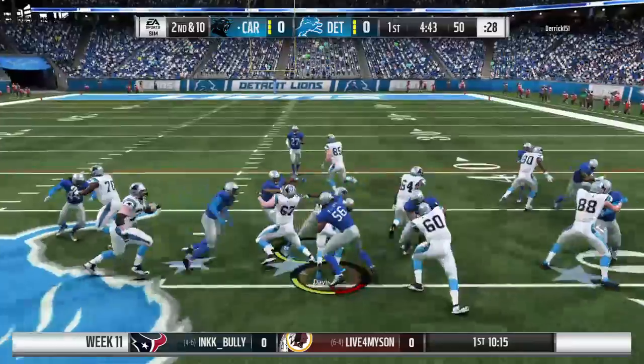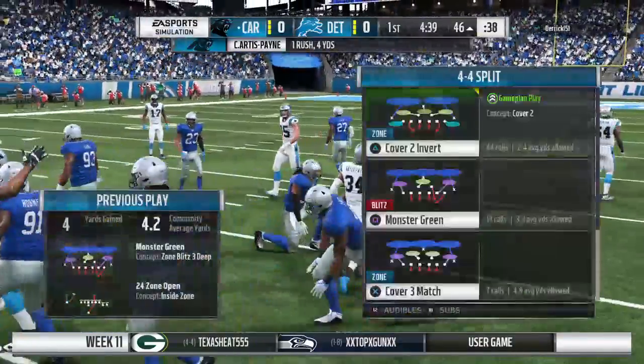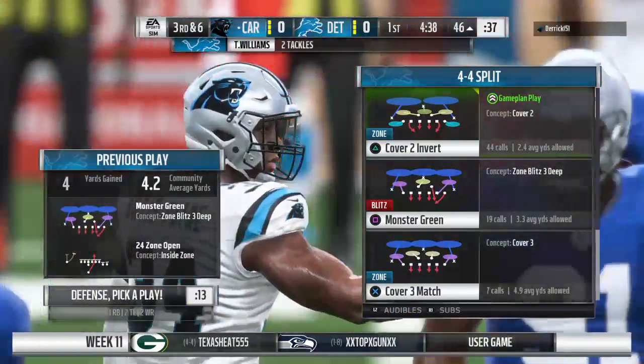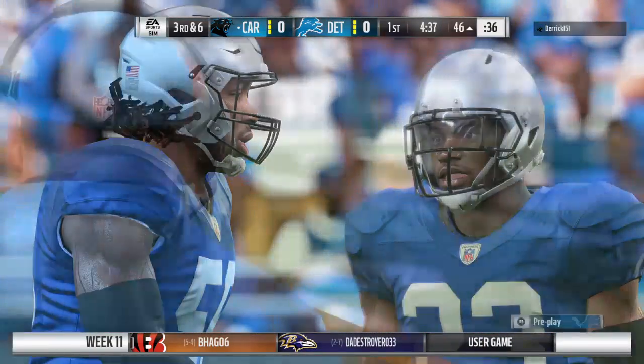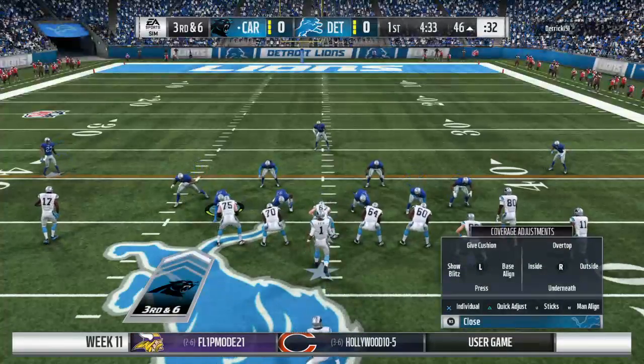Now the Auburn alum, Artis Payne. And able to push his way forward here for a good little gain. Tim Williams makes the tackle. And that's one of the reasons you like to blitz even on run downs. It confuses the blocking assignments and doesn't allow those offensive linemen to get up to the second level.